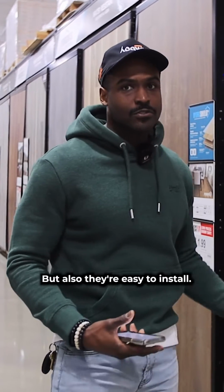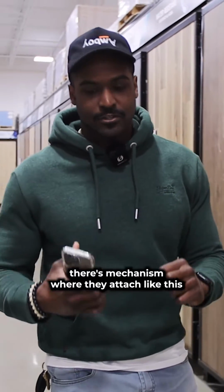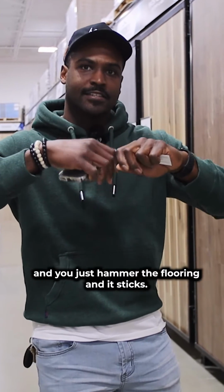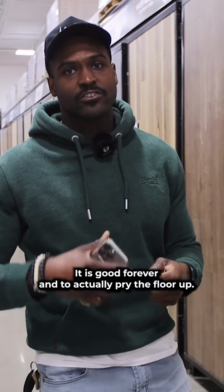But also they're easy to install. Most of them are tongue and groove, meaning that there's a mechanism where they attach like this and they just hammer the floor in and it sticks and it's good forever until you actually pry the floor up.